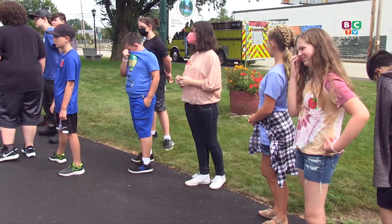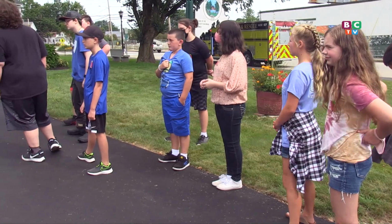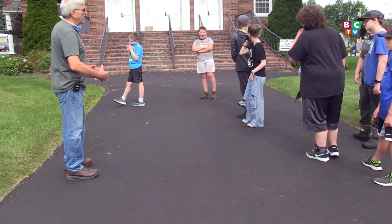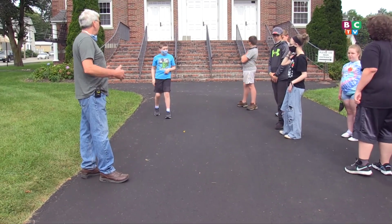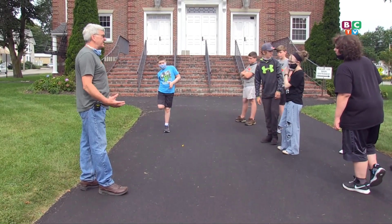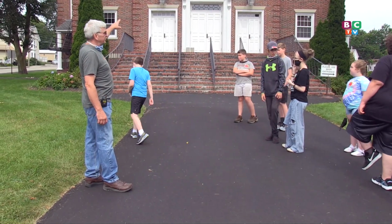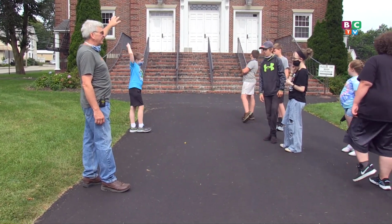But as I said, the town hall was built in 1938, and back then, it was the center of activity. Not only did it function as the town hall, the top floor was the kindergarten. That's where I went to kindergarten.